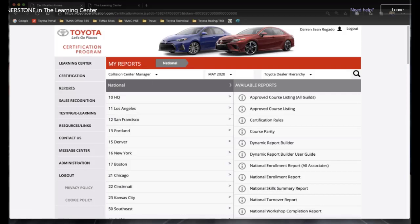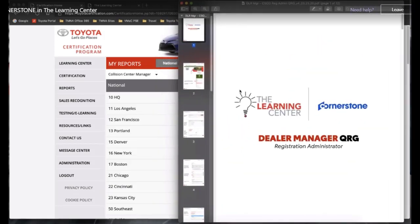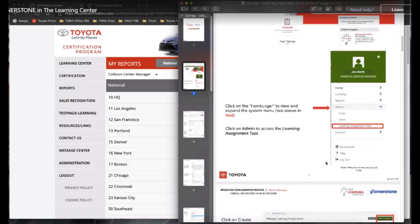And then as a reminder, if you guys are encountering any sort of difficulties with Cornerstone, like I had one come up the other day. Hey, I can't find my staff member in the list. I'm trying to add them to a class. I can't find them. Or hey, the site's not working at all. We were just down about an hour or two ago. I was just telling the team the site went down for just a little bit, but it's now back up, obviously.